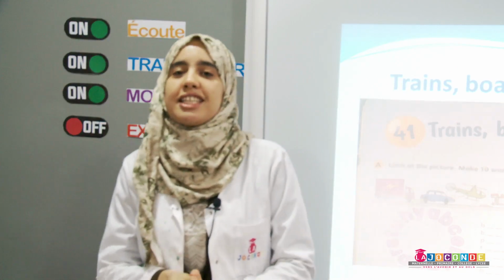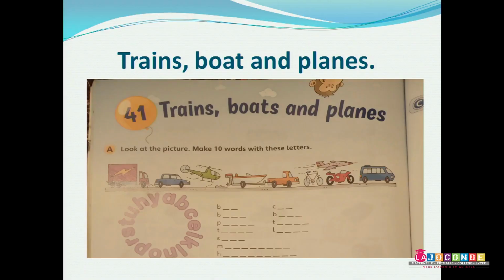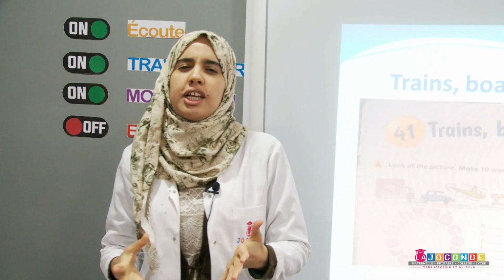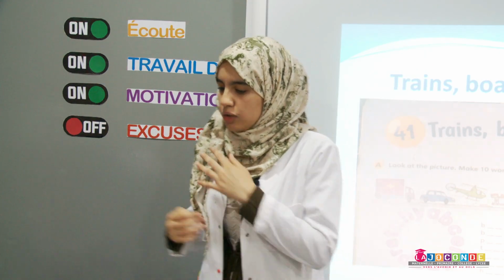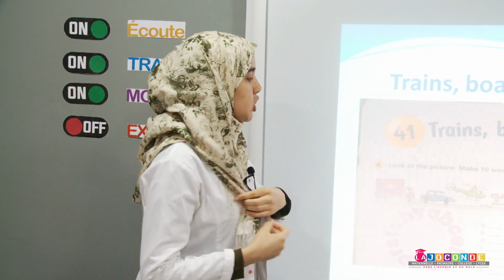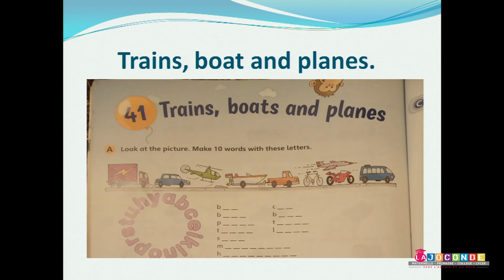So today's lesson, we are in lesson number 41, trains, boats and planes. When you hear these words, what do you think? Those are toys. Very good. Now please take out page number 86 and take out the first activity.